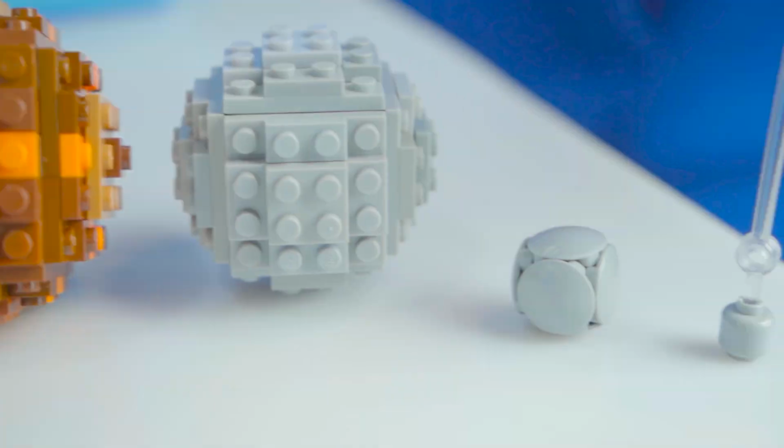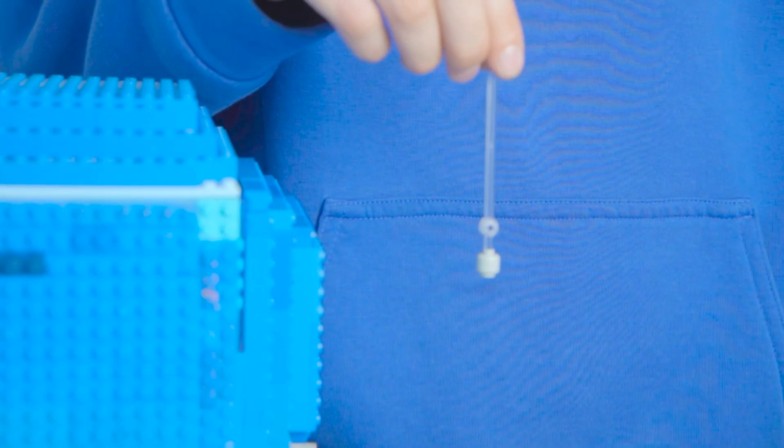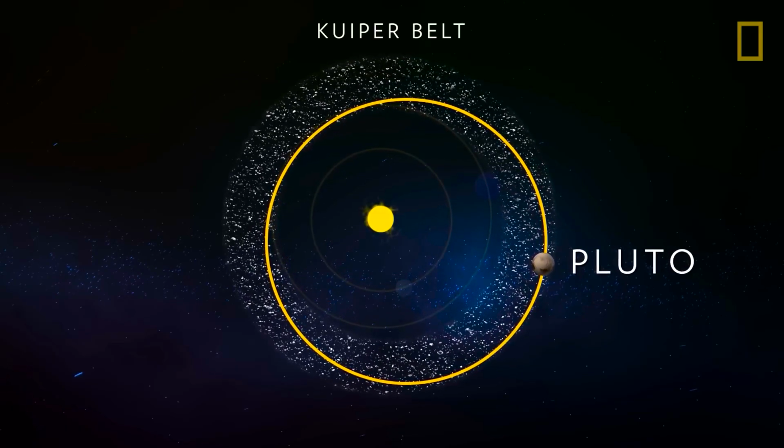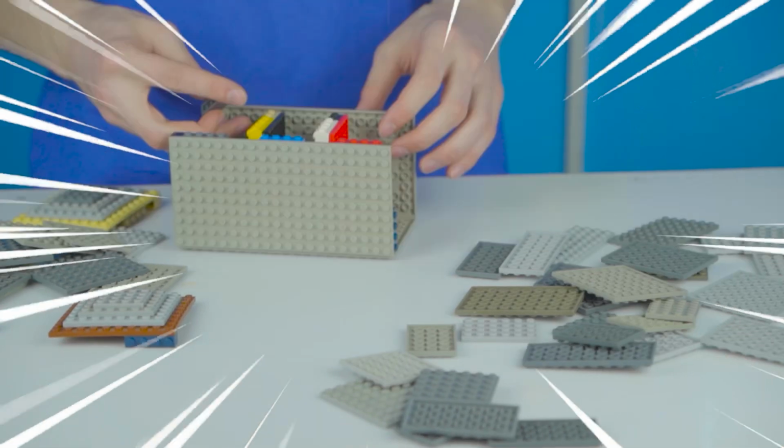Pluto orbits the Sun about 40 times further away than Earth, in a region called the Kuiper Belt, an area full of icy bodies and other dwarf planets. Let's move on to learn more about other celestial bodies.